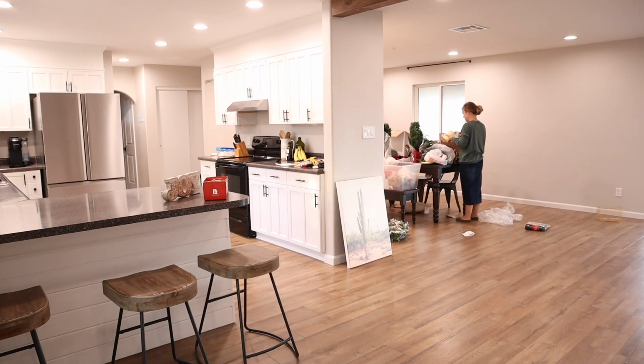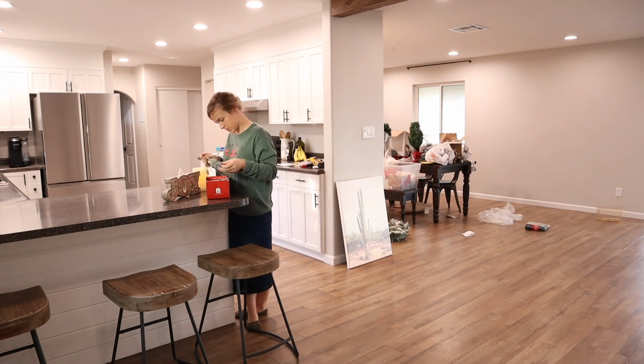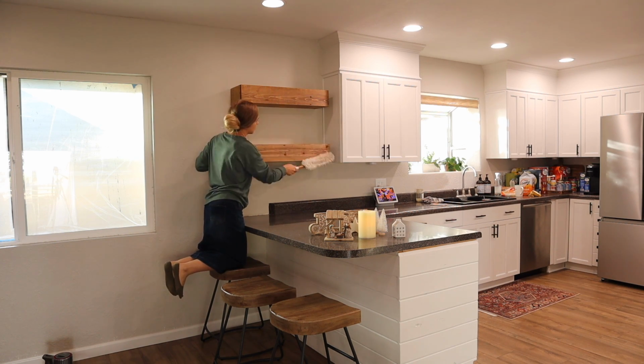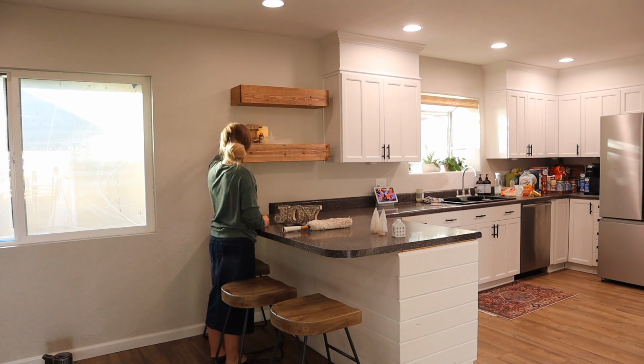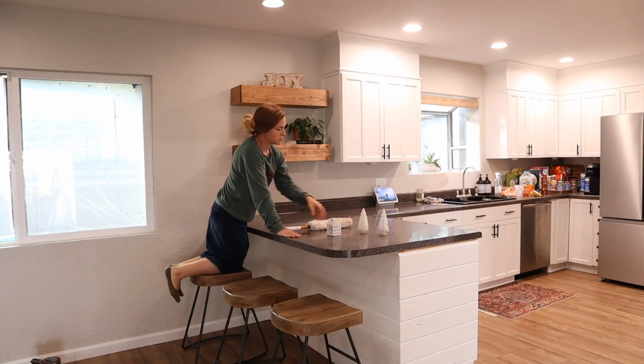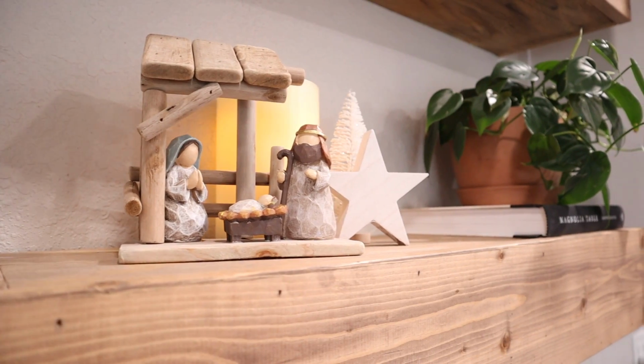Okay, so we're going to add some decor here to the shelves in the kitchen. We'll do a little bit of cleaning, and then I will show you how everything turned out so far. And like I mentioned previously, we'll do some more decorating in a future video here in the next week or two, or later on this month. I'm not sure quite when that will be out yet.